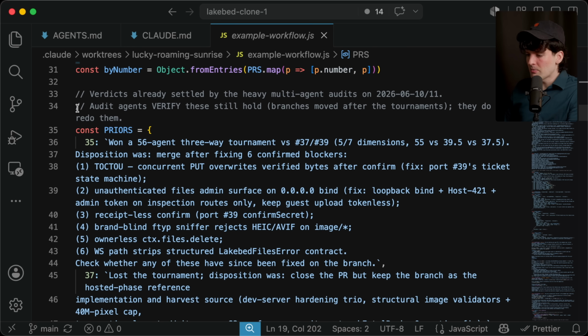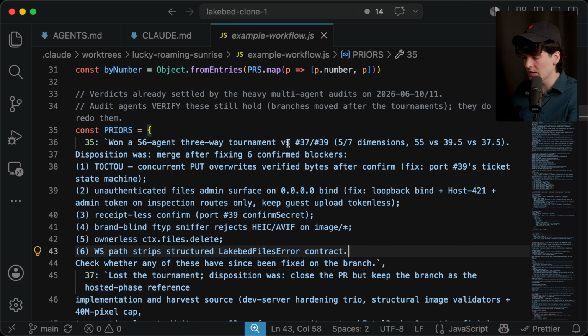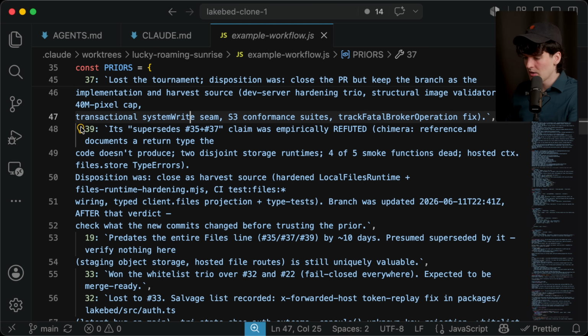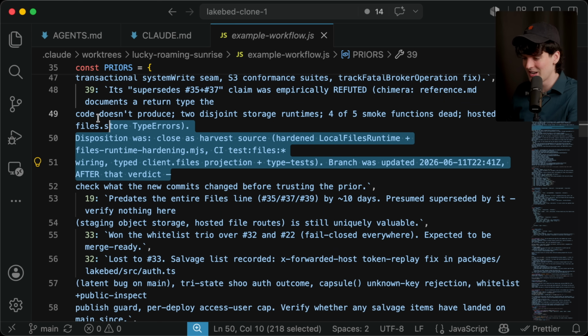Then it actually pulled some stuff from memory because I've done this specific audit before. So here it had priors where PR35 won in a tournament against 37 and 39. PR37 lost that same tournament. PR39 superseded 35 and 37, but it was empirically refuted, all caps, REFUTED. Chimera, reference.md documents a return type that code doesn't produce. Two disjointing storage runtimes, four or five smoke functions dead. Hosted, yeah, it really did not like that PR.